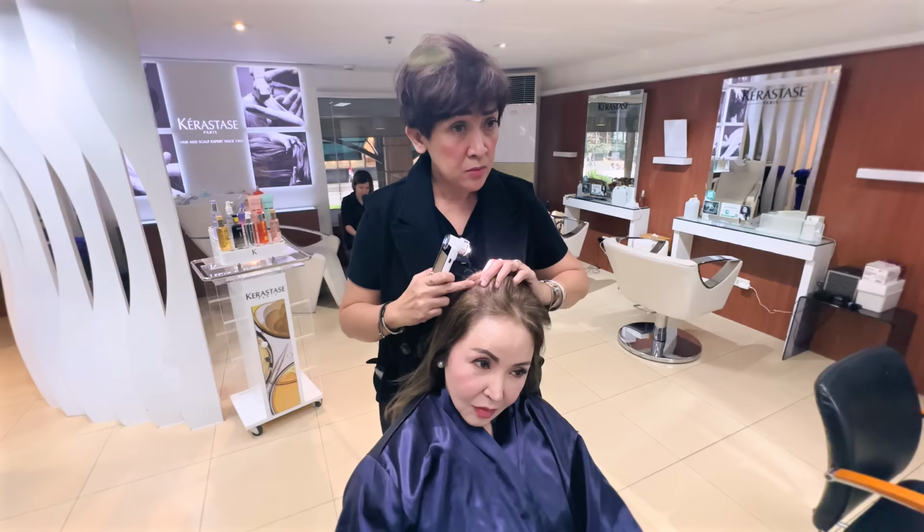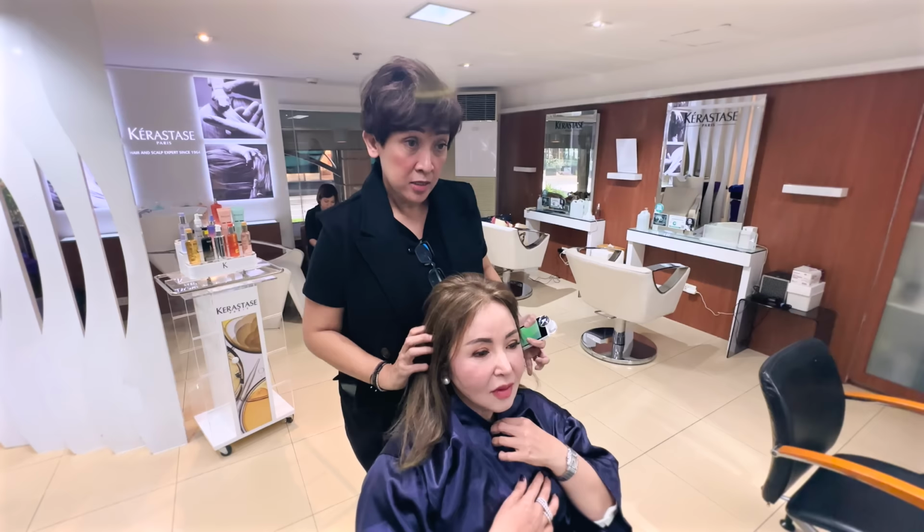Sometimes we need to check if your scalp is a bit sensitive, no? Kung merong redness, may mga portion. Oh. Baka galing siguro to sa mga products na nilalagay mo. Actually, your scalp is okay. But the problem is the hair. It's a bit dry. Not so dry naman, but every day I do blow dry.